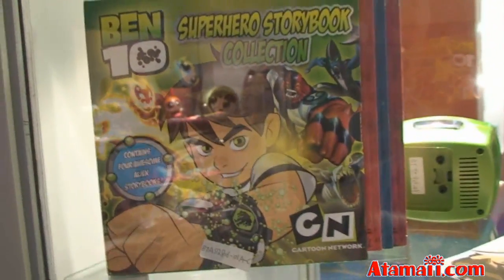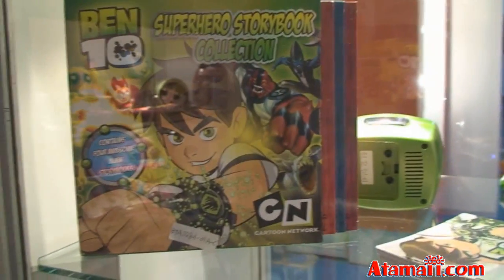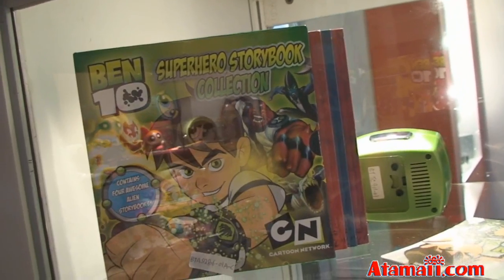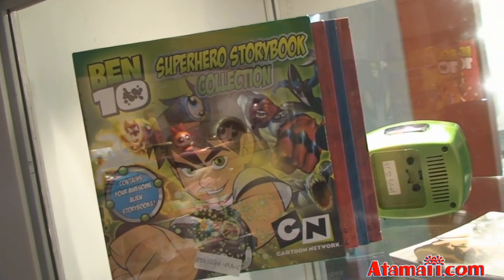Superhero Storybook Collection. Was that ever available in the US? Y'all let me know. I've not seen it, but I don't go to all the stores. Four awesome alien storybooks.